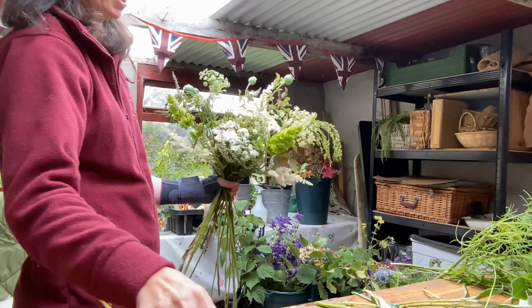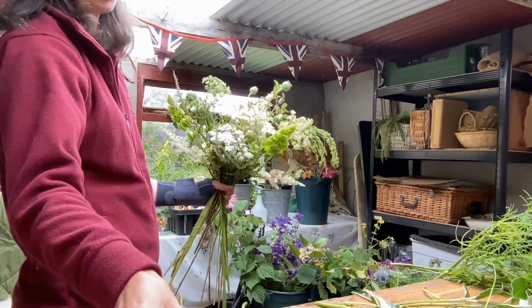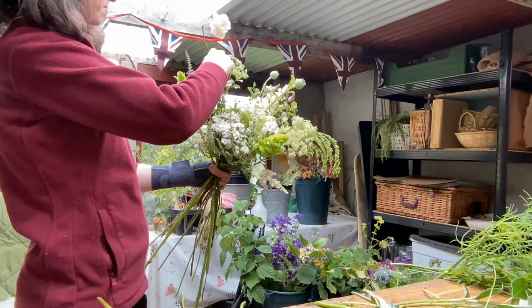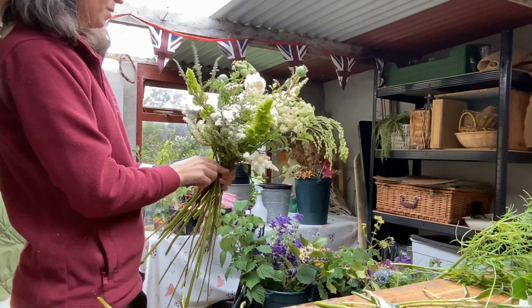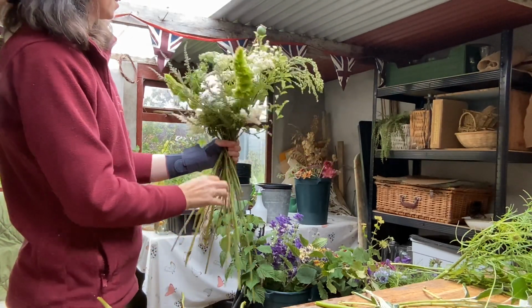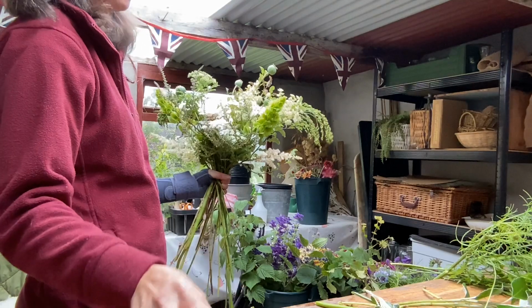I love white and green. It was silly, because it was one of the main bouquet colours I used to try and sell at these markets, white and green, because I love it. But apparently that's not what people like.